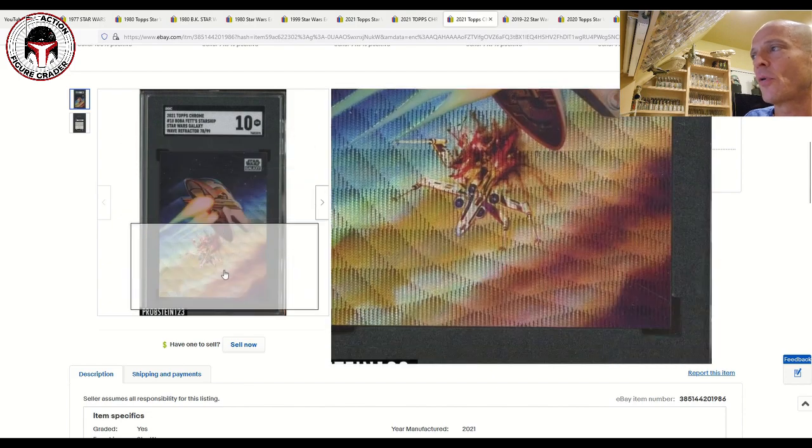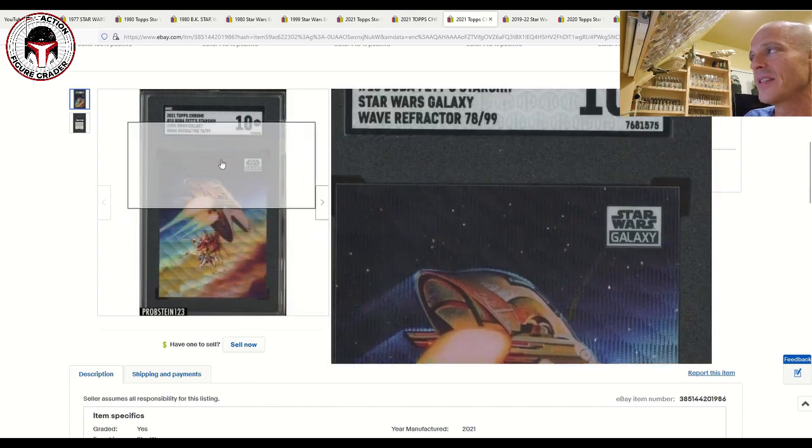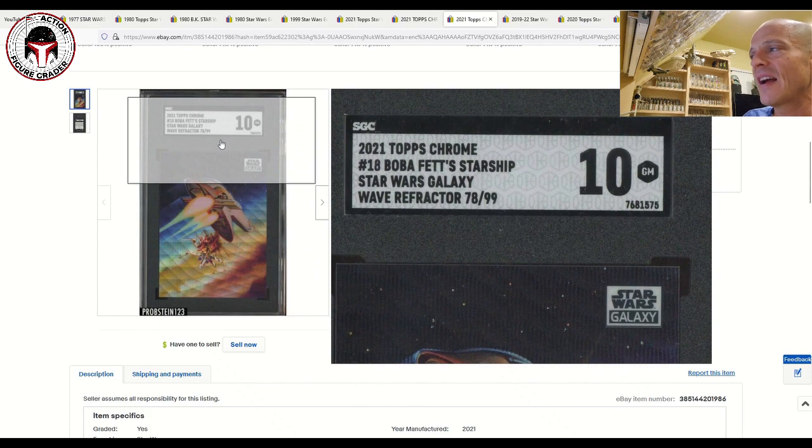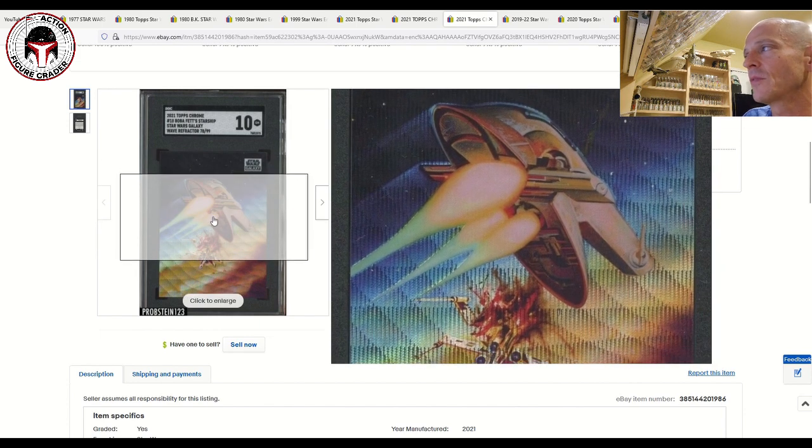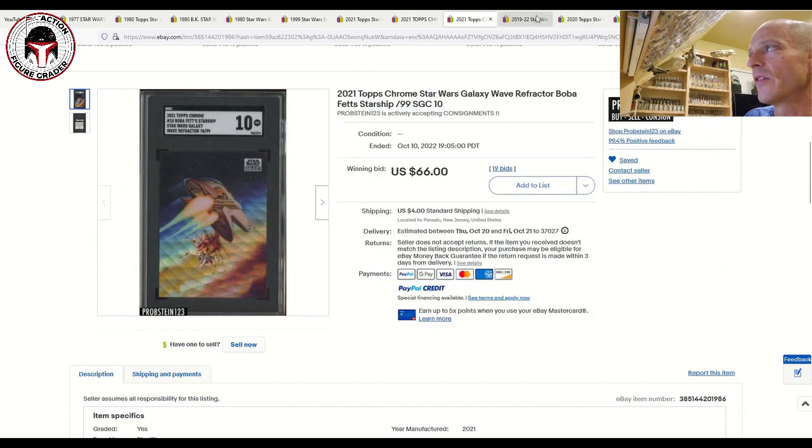It's kind of in style to the foil CCG card I just got back from PSA. But this is 1 of 99 that exists, and it was an SGC 10, and it sold for $66. So I think that was a pretty good deal there for a card where only 99 of them exist, and it's a pretty great looking card with the Slave one on there.